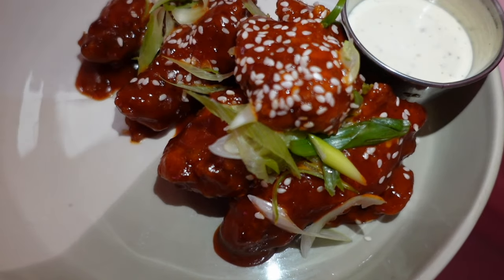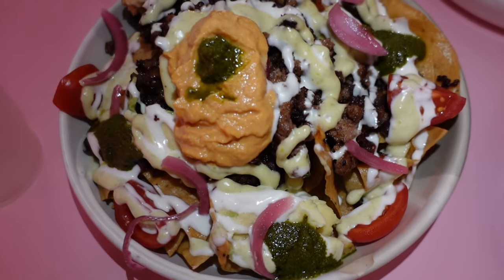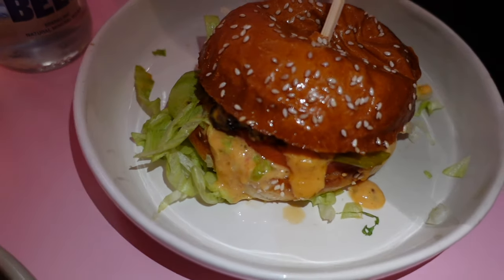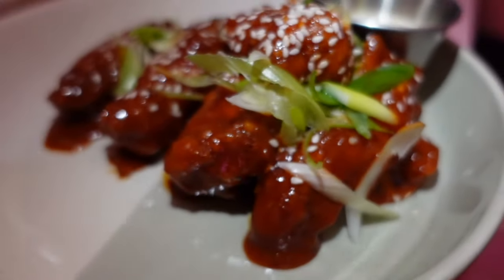So obviously I'm not vegetarian, I'm gonna eat the meat. If you are, this would be perfect for you because you get to eat exactly the same. Or if you have lactose intolerance, they have lactose free milkshakes. We've got the wings, we've got pomegranate and yogurt chips. We've got the nacho burger, looks so nice, I kind of want to order it. You know, I'm a fan of wings, so these look amazing. And we've got cocktails.